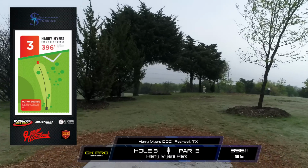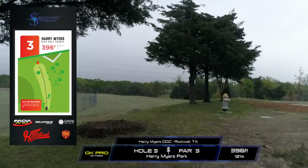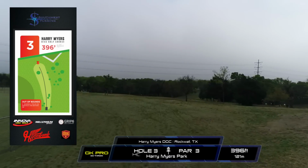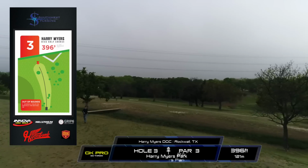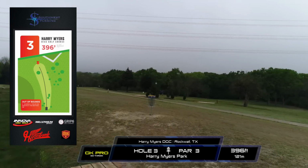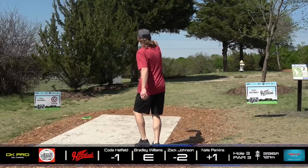All right, hole 3. This is a par 3, 396 feet. There is an OB fence slash baseball field lining along the left side. You really just want to get out a big hyzer. There is a creek right before the basket you can use to catch the disc, but if you go behind the basket, you can take a pretty monstrous skip to the OB behind the cart path there, so you do want to keep that in mind as well.